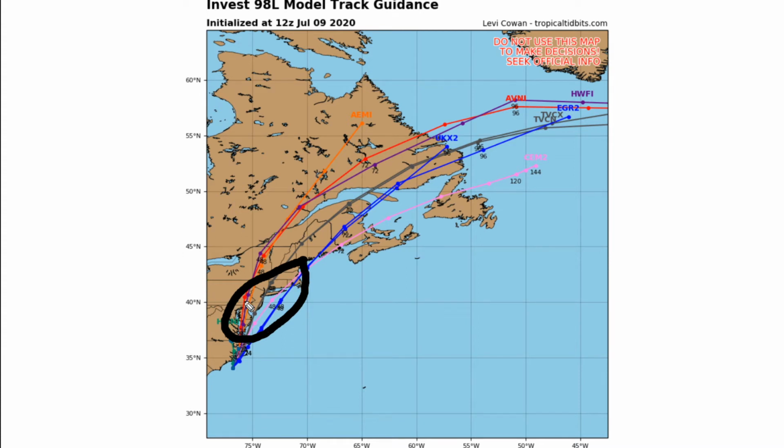Right now, it's looking kind of like a hybrid model, kind of like this gray line right here, this is the TVCX model. That kind of looks like what's more likely right now, something in between both of these two scenarios. So that is something we need to keep an eye on, and that is something that's been changing since I last made a video on this. That's really the biggest change that we've seen, and it's a fairly drastic change given that we're only a couple of days out from this making landfall.